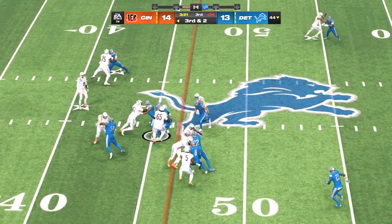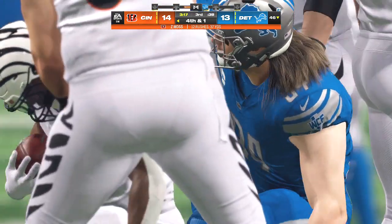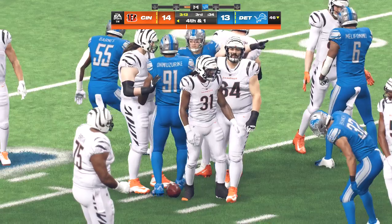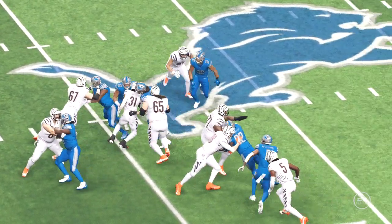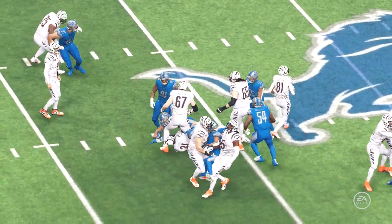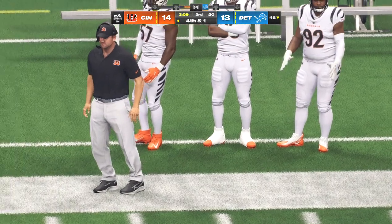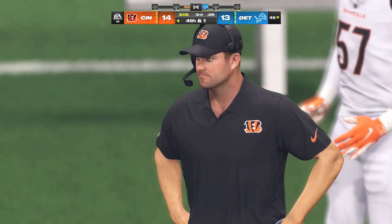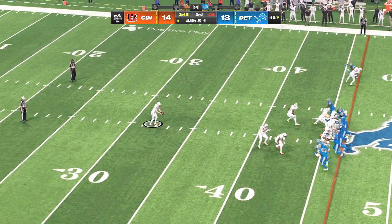3rd down, here's a run by Moss. And this is not going to be enough. Was in search of 2 yards and only got halfway there. Well, they picked up a portion of it, but not all that they needed. Now that leads to a decision on 4th and 1. Let's see what they decide to do. The Bengals bring out their punter now, as he's on to punt for the first time tonight.